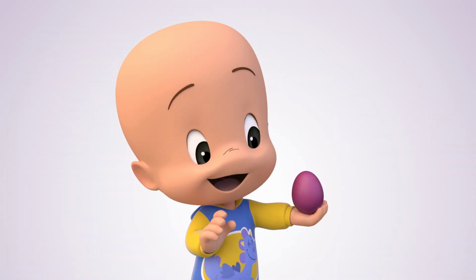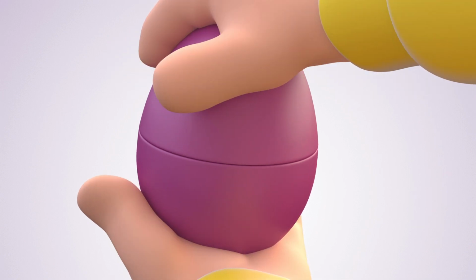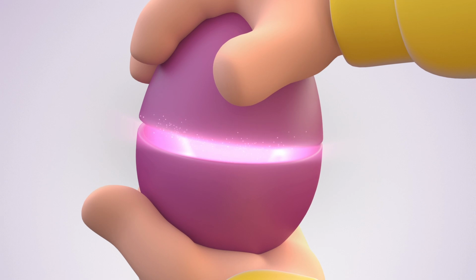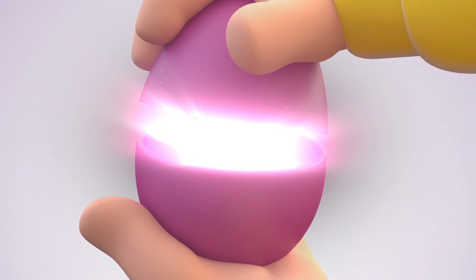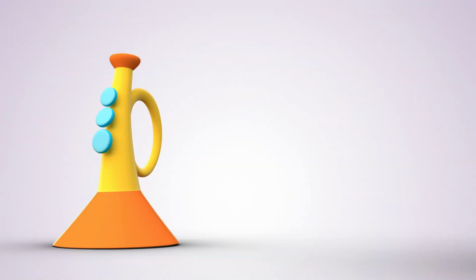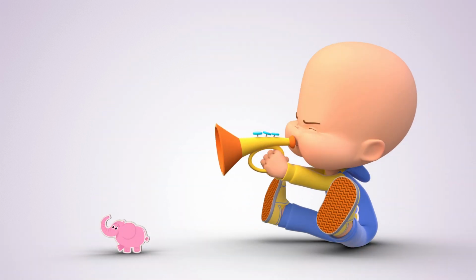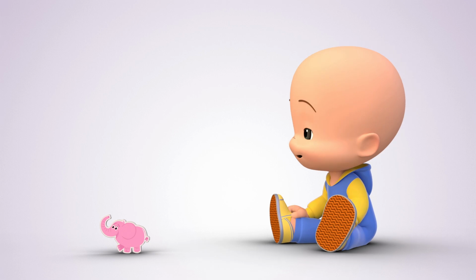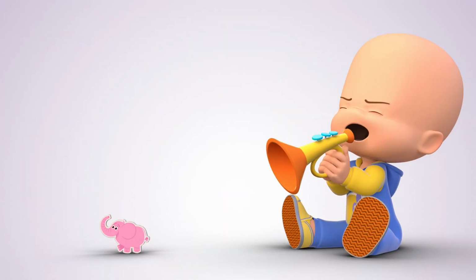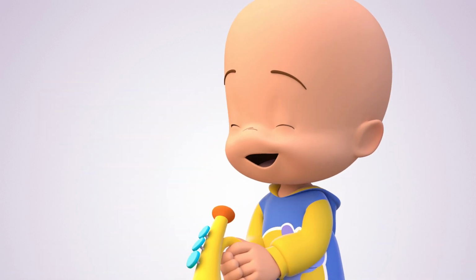Pink. Open. Open. Open. Surprise! Big elephant. Pink elephant.